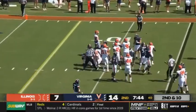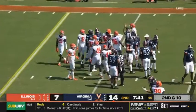And he's going to pick up, give him maybe 5 yards as he's able to push the pile.